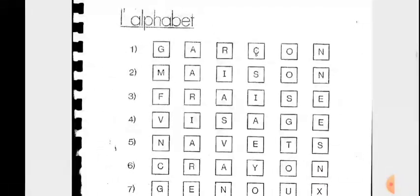So let's do word number 4. V, I, S, A, G and E. Brilliant. If you get all the letters right, you realize the word you obtain is visage. That's word number 4. Again, repeat after me. Visage, visage, visage. And what is visage in English? Visage is how you call the face in English. The face, your entire face is visage.